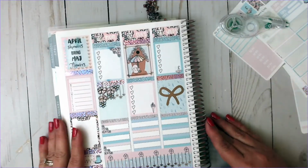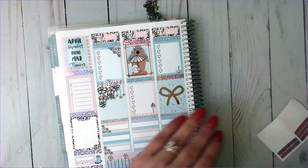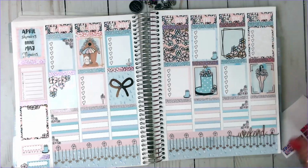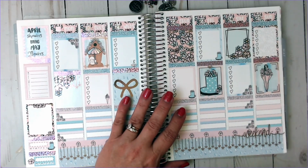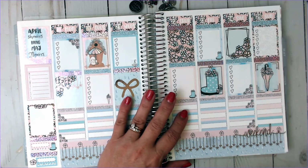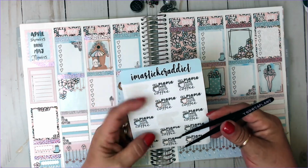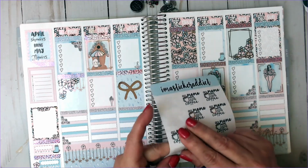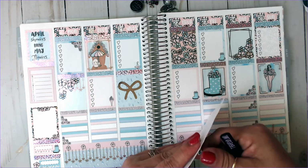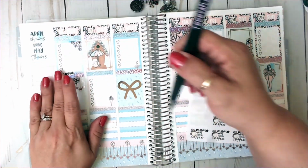Love it. Okay, so now we're almost done. How cute is this? I love it. Okay, so now let's jump into our day by day. So we need a coffee Monday. So we're going to use this blue one from I'm a Sticker Addict that says Mama Needs a Coffee. I'm just going to put that right there.